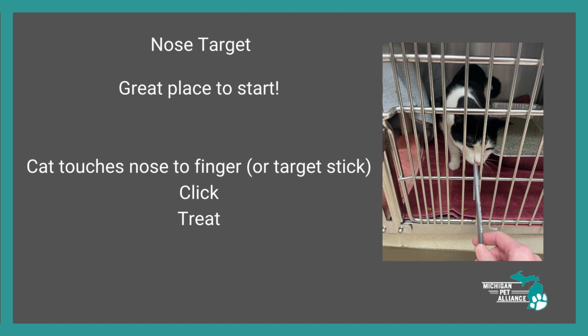As you can see in the picture, I'm using a pen. Some folks will glue like a cotton ball to a wooden dowel. That's a great target stick. Whatever works, whatever your cat feels comfortable with, that is the thing that you can use. So all I'm looking for is for that cat to touch their nose to my finger, or the target stick, if that's what you're using.